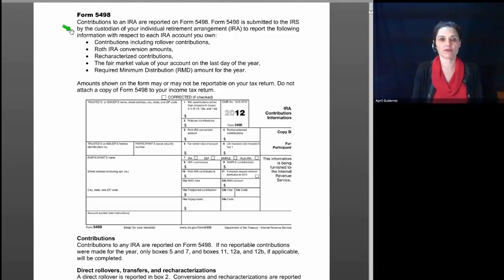It is used to report the following information about the IRA that you own. It shows contributions, including rollover contributions that you made to your IRA during the year. It also shows Roth IRA conversion amounts, recharacterization amounts, and the fair market value of your account on the last day of the year. It also will indicate whether or not a required minimum distribution for the year is required.